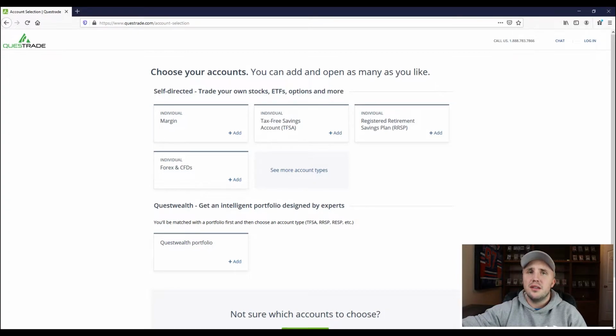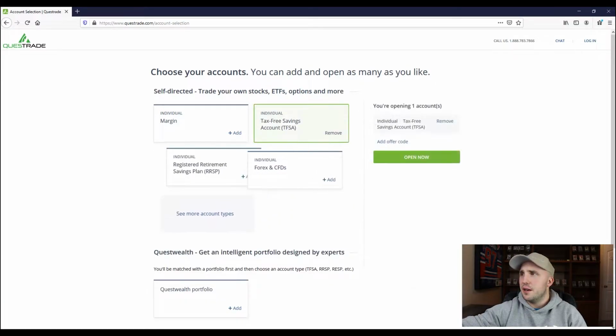Questrade has the ability to essentially immediately liquidate your position to recover the money you've borrowed. And not to mention, money you've borrowed also is charged interest. So if you have a $5,000 account and you're using $5,000 of Questrade's money, they will charge you interest on that money. For the purposes of this video, we're going to be opening up a tax-free savings account.